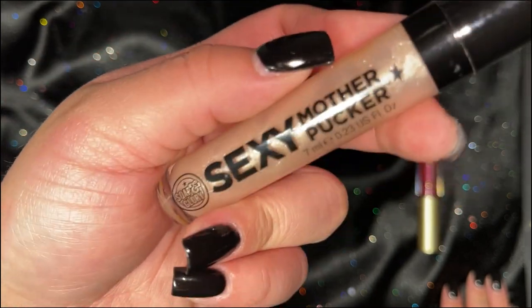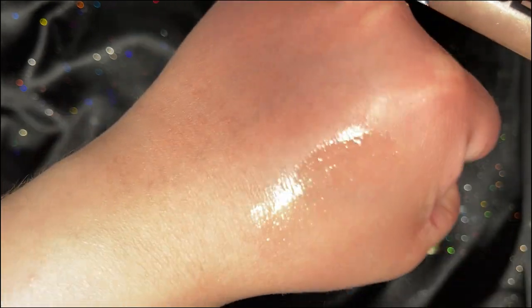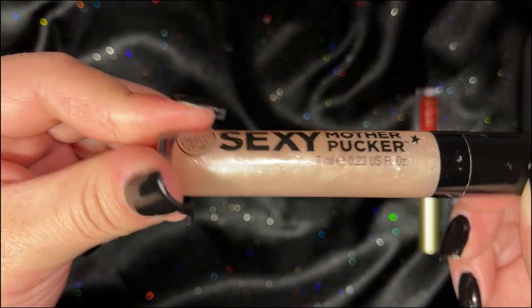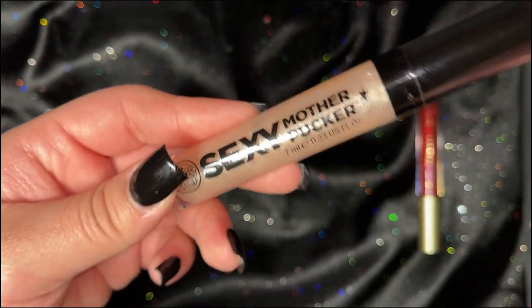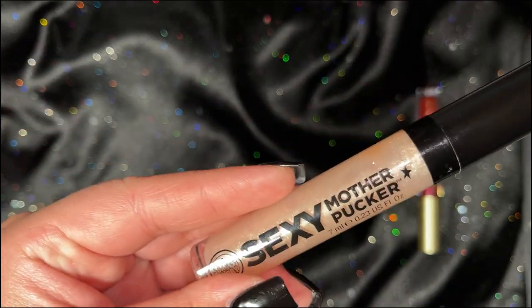I will definitely buy this again. It does nothing for the plumping, but look at that. It's a perfect kind of topper. Wear this on its own and it's literally beautiful. So if you get one of these, of course, there's not really any plumping going on, but as far as just the lip gloss on its own, a favorite.